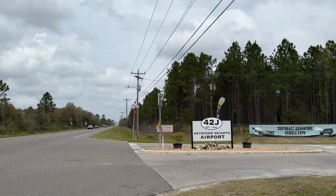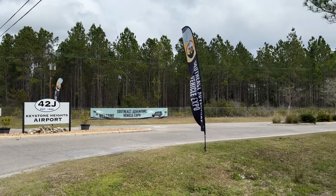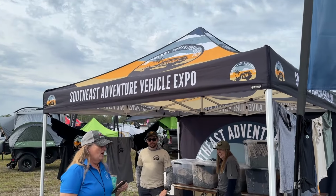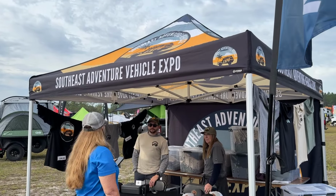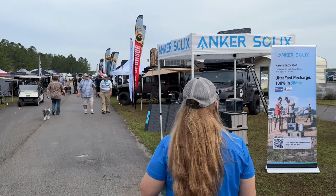All right, guys, today we're at the Southeastern Adventure Vehicle Expo in Stark, Florida. This is the SAVE Expo. All you folks that are interested in adventure vehicles, whether it be your Jeeps, your trucks, your trailers, your RVs, you like to get out and explore, go camping and overlanding, this is the place to be to see all the new products that are coming out, to get in some great courses and take some classes on everything from safety to first aid to new products that are coming out. This is a great, great event.